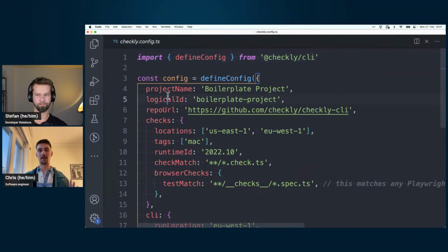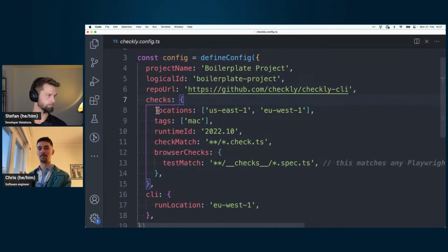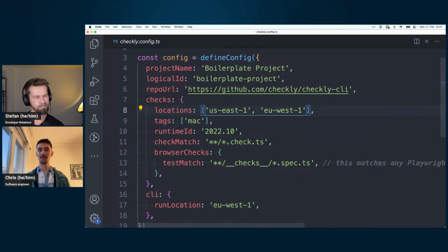And this is where we set a global config for our project that we're working on for this new monitoring as code JavaScript project that we created. So we need to give our project a name, which is pretty standard. And we also set some default values that will be applied to all of the checks in our project. So these are normal configuration options that are already in our web UI. So we have the locations that our checks will be running on, some tags that will be set for the checks, and a runtime ID. And these now propagate to all the checks that we just deployed.